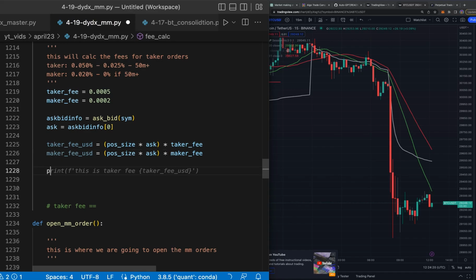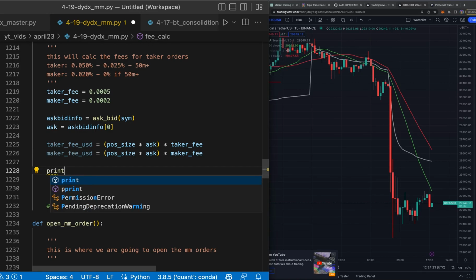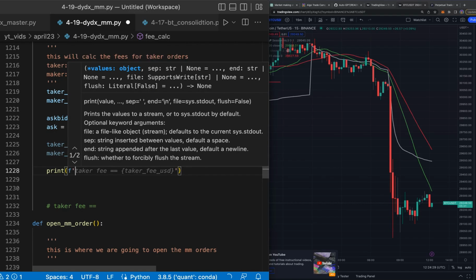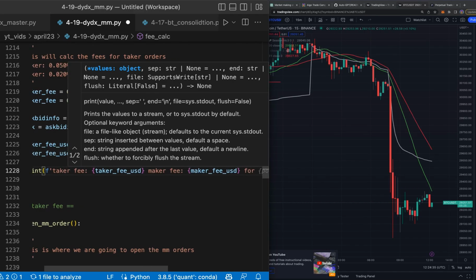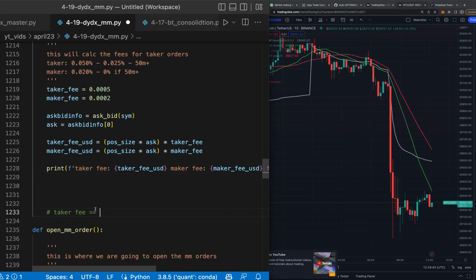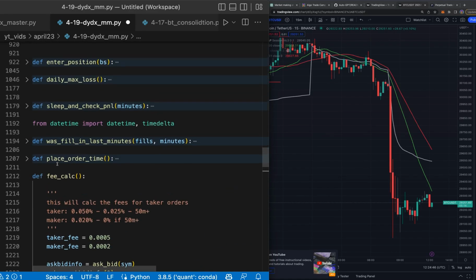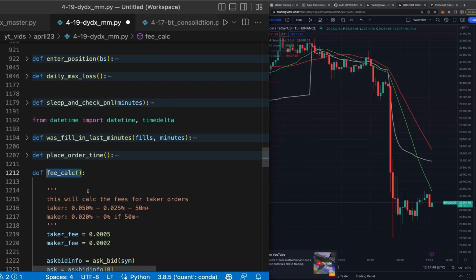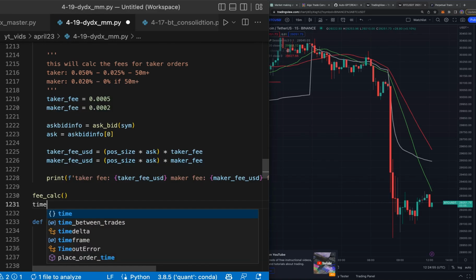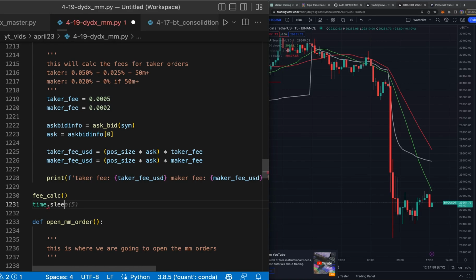And then we'll say print f for symbol. Perfect. Okay, I think this is a good place to do a little testing. So let's go ahead and do that. So fee calc. We'll run this. Time.sleep. And we'll put a sleepy sleep there. And we'll run it.